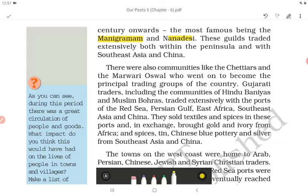These guilds traded extensively both within the peninsula and with Southeast Asia and China. There were also communities like the Chettiars and the Marwari Oswal who went on to become the principal trading groups of the community. Gujarati traders, including the communities of Hindu Banyas and Muslim Bohras, traded extensively with the ports of the Red Sea, Persian Gulf, East Africa, Southeast Asia, and China. They sold textiles and spices in these ports and in exchange brought gold and ivory from Africa, spices, tin, Chinese blue pottery, and silver from Southeast Asia and China.